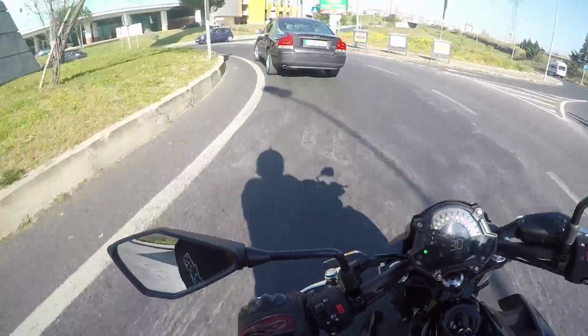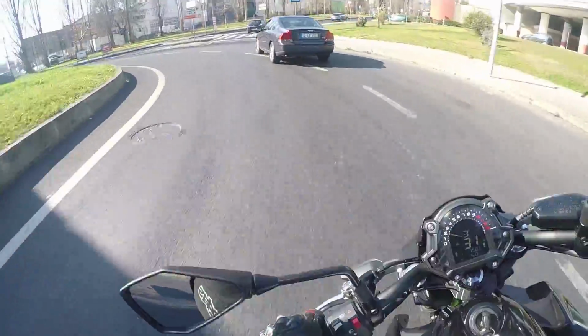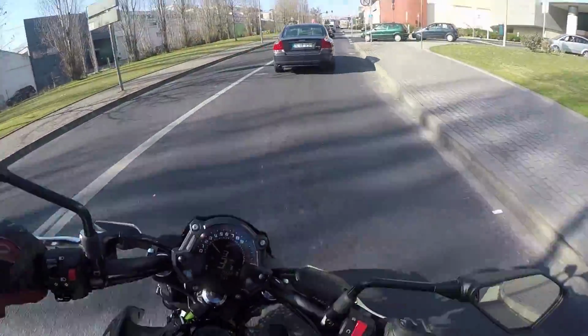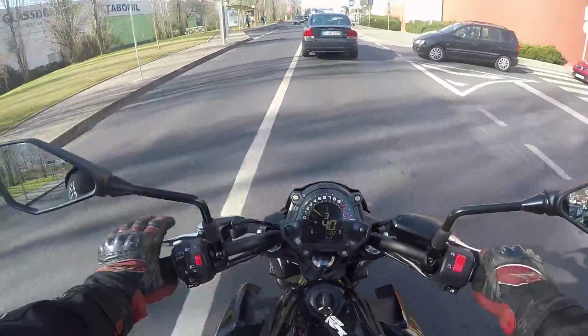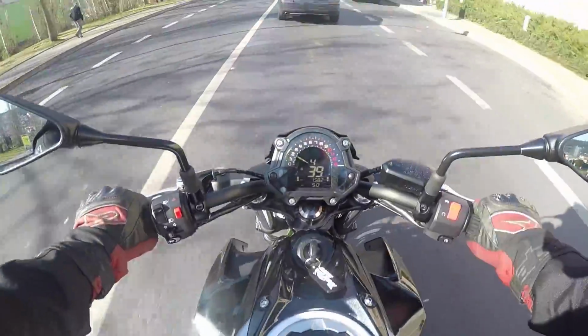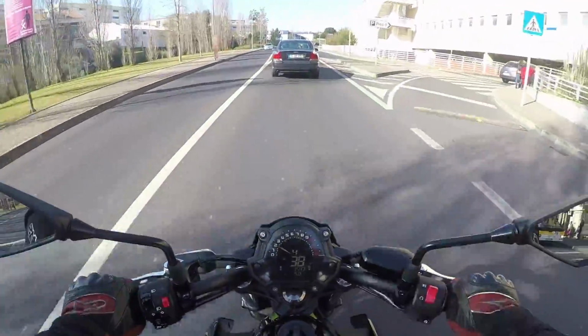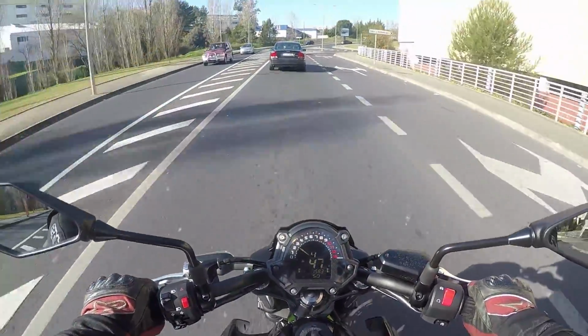Oh, this feels awesome. Super light. Feels really good on these horrid bumps. It feels connected to the road. I feel like I'm really connected to the road. I like it. Okay, so I'm going to cut it off now. I'm going to ride her home, and then I'll do a proper test run in a few more minutes.